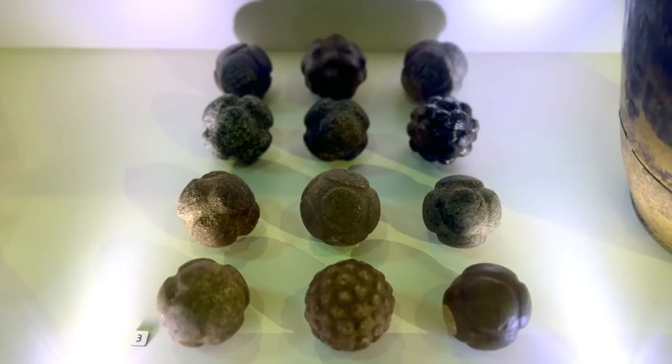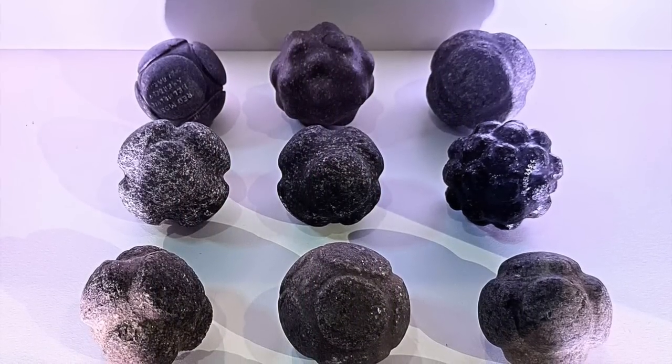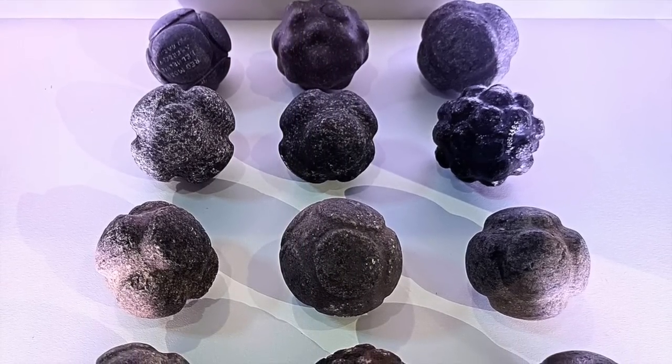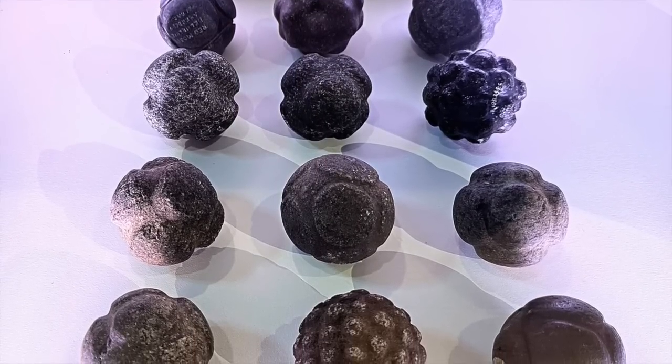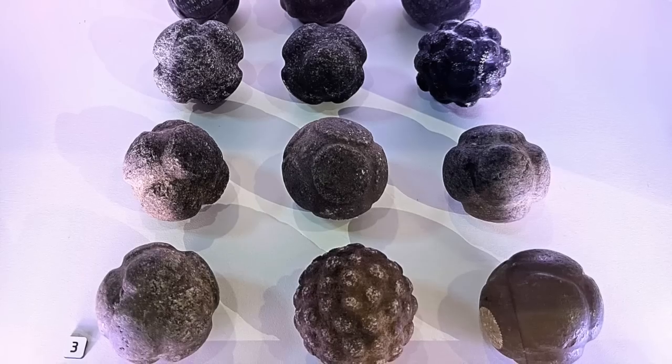One of the most mysterious displays inside the Hunterian is this collection of stone balls. They were discovered in Scotland and date from the Neolithic period, making them over 4,000 years old. As you can see, they are carved in a variety of curious, knobbly designs, although what exactly they were created for is unknown. What do you reckon their purpose was? Please be sure to share your theories in the comments.